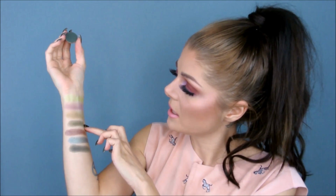Like this and this, and then this, or this and this and this would be so great together, or as a halo eye, or a smoky eye, or a half cut crease. Such a beautiful shade, and I think it would have fit the theme so good.